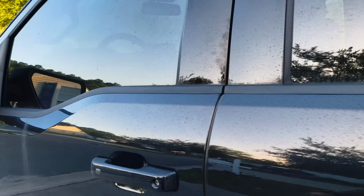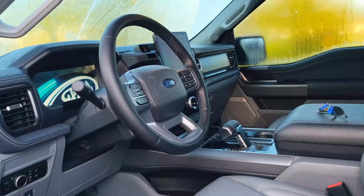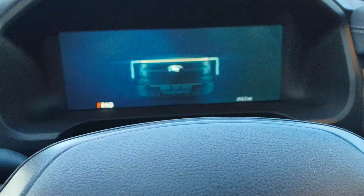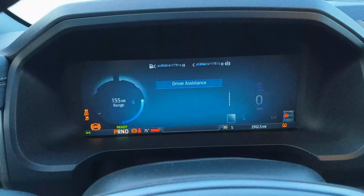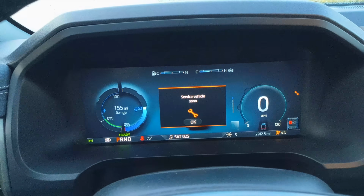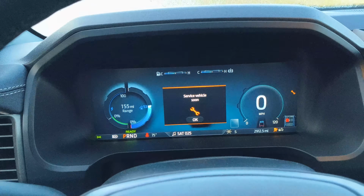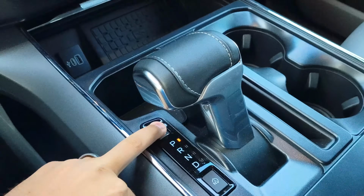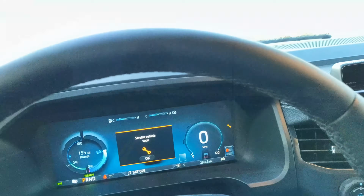Got an appointment, 7:30, and it is just about 7 o'clock, so we're going to get down there a little bit early, but that's perfectly fine. Let's see if the service light is still on. Hopefully it is. Yep, there we go. Service vehicle soon. Perfect. So let's get down there and see what they have to say about this, but pretty sure it still has to do with this. Yep, it's broke. Let's get on the road.